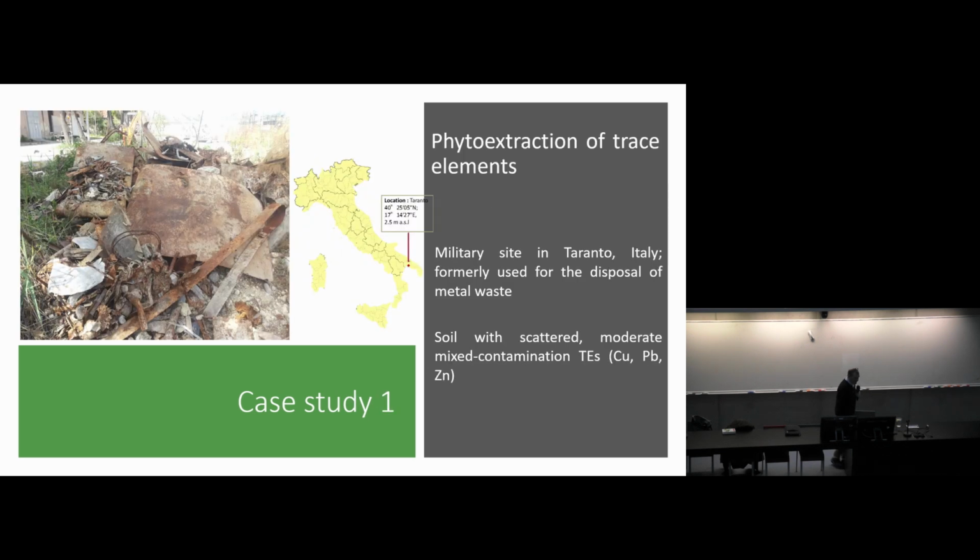So the first project is a project that was run 5 years ago, I think, in the very south of Italy, in the city of Taranto, in the Puglia region, and it was a military site polluted, moderately, I would say, by 3 trace elements, heavy metals: copper, lead, and zinc.